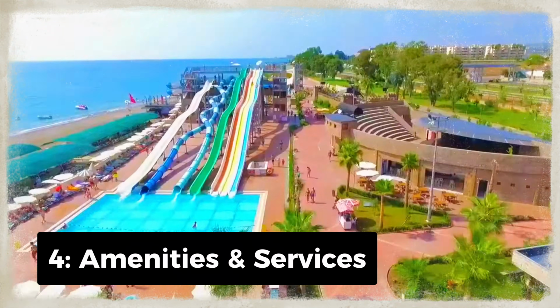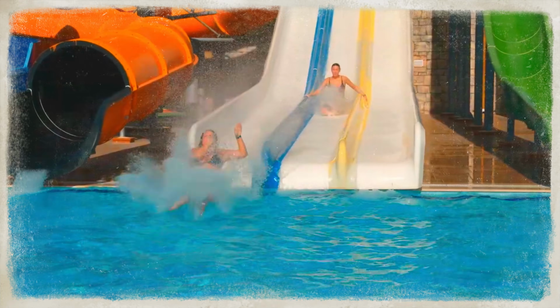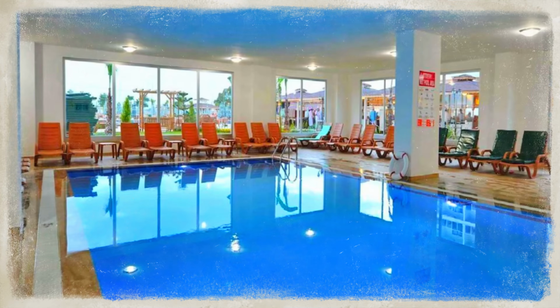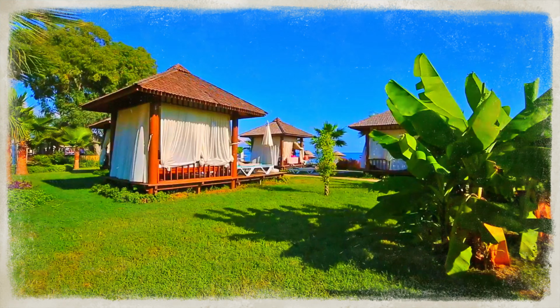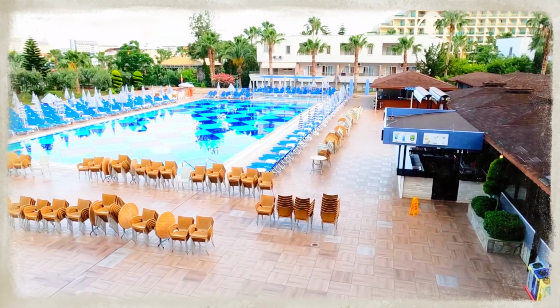Everything at Eftalia Splash Resort is designed to support a low-stress, family-centered stay. The main pool area includes water slides for older kids, a splash zone for toddlers, and a sheltered indoor pool that's useful during bad weather or off-season months. Sunbeds are widely available, and shaded spots near the kids' pools make it easier for parents to supervise comfortably.